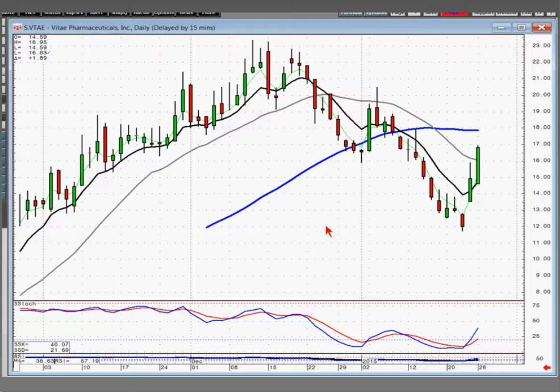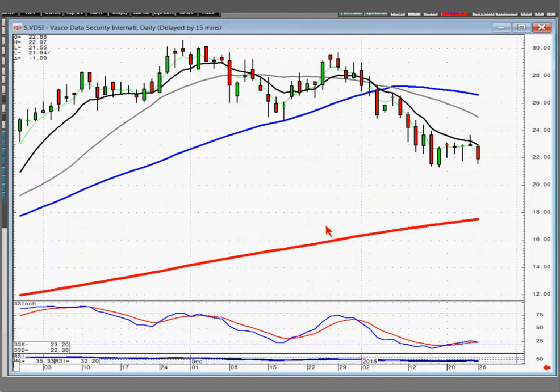Let's see, is VDSI considered a bearish scoop? Not a bearish scoop, because a scoop would have been a flat trading. This to me is just a bearish J-hook pattern, making still the 200-day a viable target.